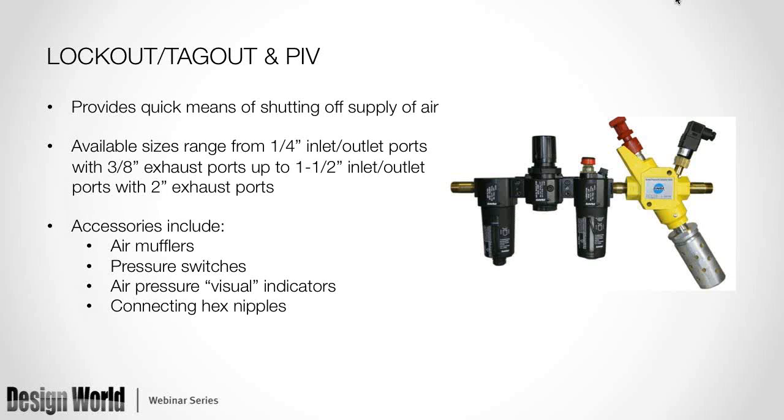Let's take a little closer look at how the actual pneumatic isolation valves work. Recall that ANSI B11-2010 states that an energy isolating device shall be provided to shut off and release pressure from the various systems. And again, with many of the ANSI standards, there are 4 or 5 criteria associated with each standard.